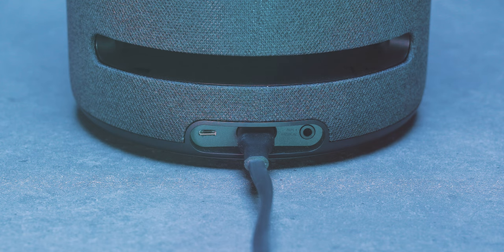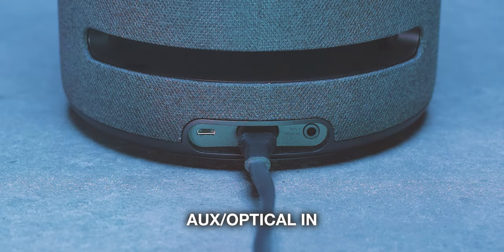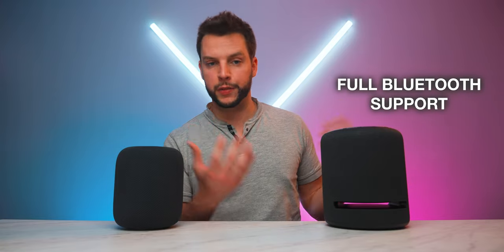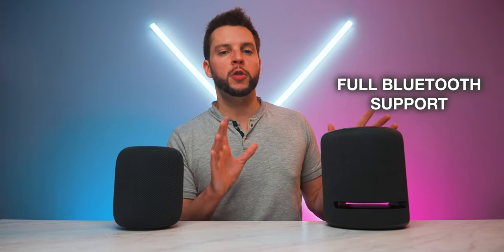On the Echo Studio, quite a bit different situation here. On the back of the Studio, you are gonna notice an aux in that actually doubles as an optical in, making hardwired listening an absolute reality, whereas that's completely impossible on the HomePod. And then you do get full Bluetooth capabilities with the Echo Studio, so it doesn't matter what device you're using. iPhone, Android, Mac, PC, you name it, you'll be able to stream through Bluetooth to the Studio without any kind of problem.